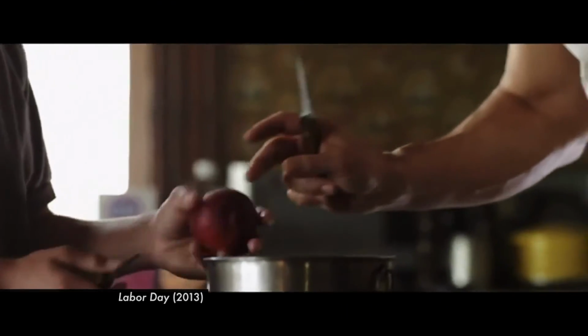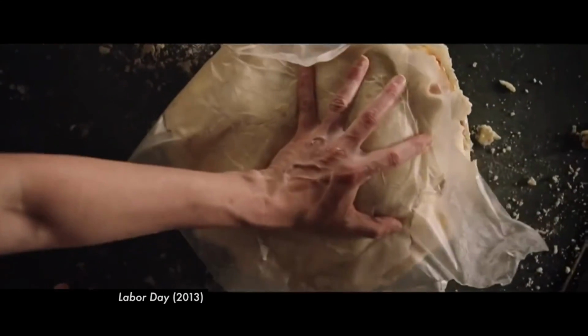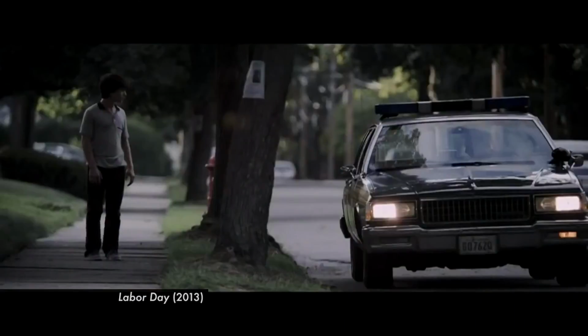Who can resist escaped convict Josh Brolin with a killer recipe for peach pie? Not Kate Winslet, the reclusive divorced single mother in Labor Day.